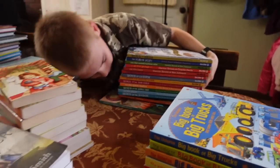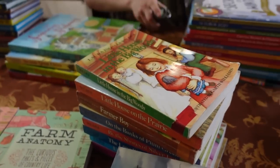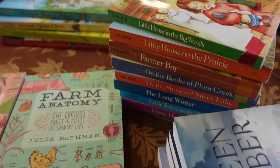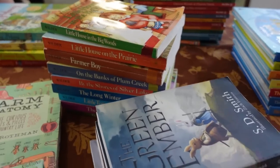Okay, moving on to some bigger kid books. Little House on the Prairie series. If you do not have this for the child in your life, you need to order the big box set of the Little House on the Prairie series. It is much loved by young and old, so highly recommend that one.